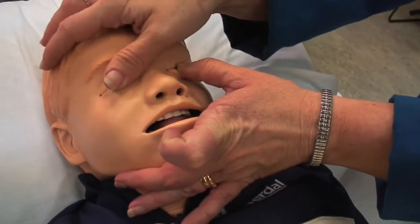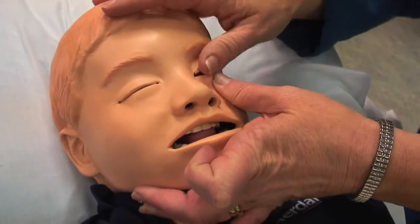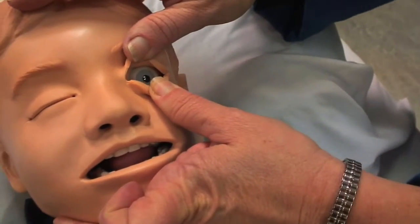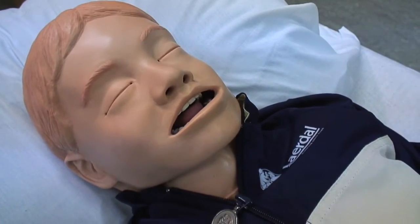So you can check his pupils, and we have different eyes that we can put in. You can tell this one's a little bit more constricted. These mannequins are like science fiction compared to what we have. There's not much you can't do with these things. He's feeling a little nauseated.